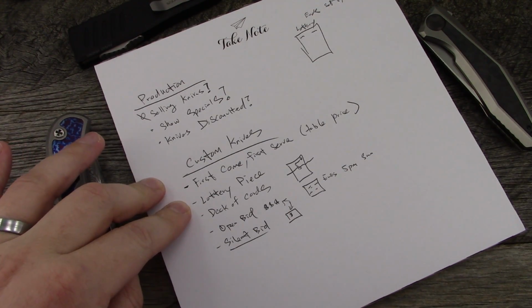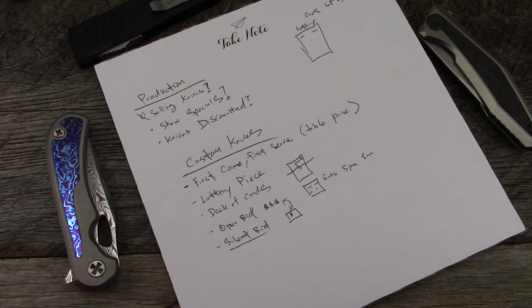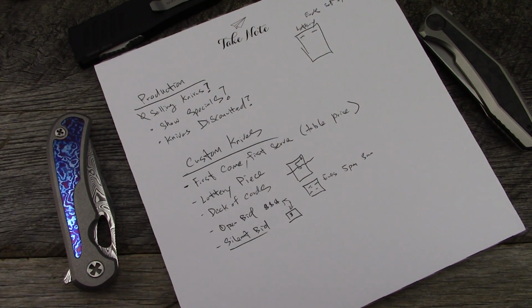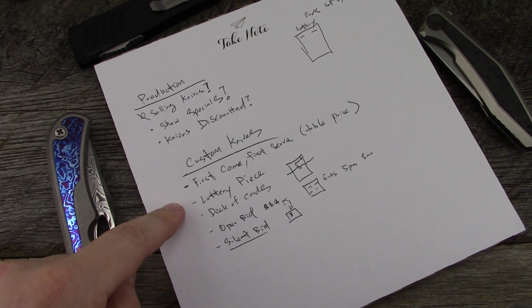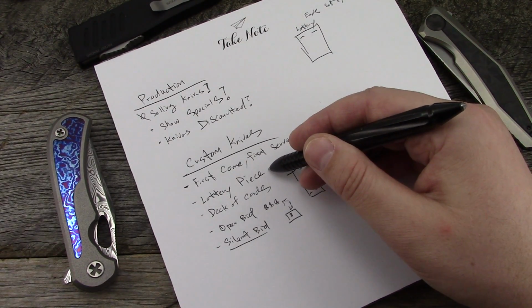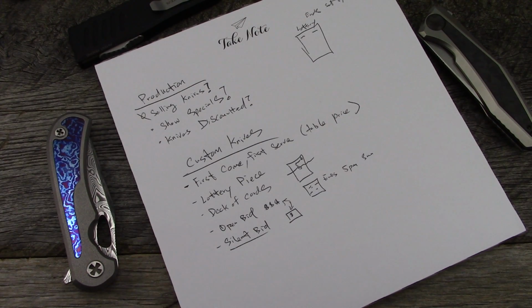If you hold out for the lotto pieces, it might turn out you don't win any lottos, and so you don't leave with any knives. Whereas if you had gone over to a maker you really like and got something off the first come first serve, you would have left with a knife, but then you don't have any money left for lotto pieces. Or you blow all your cash on first come first serve, then you get called for a lotto piece and you're out of money. Well, that's too bad. Hopefully you have a friend who really wants the knife, or someone's willing to loan you cash on the spot.